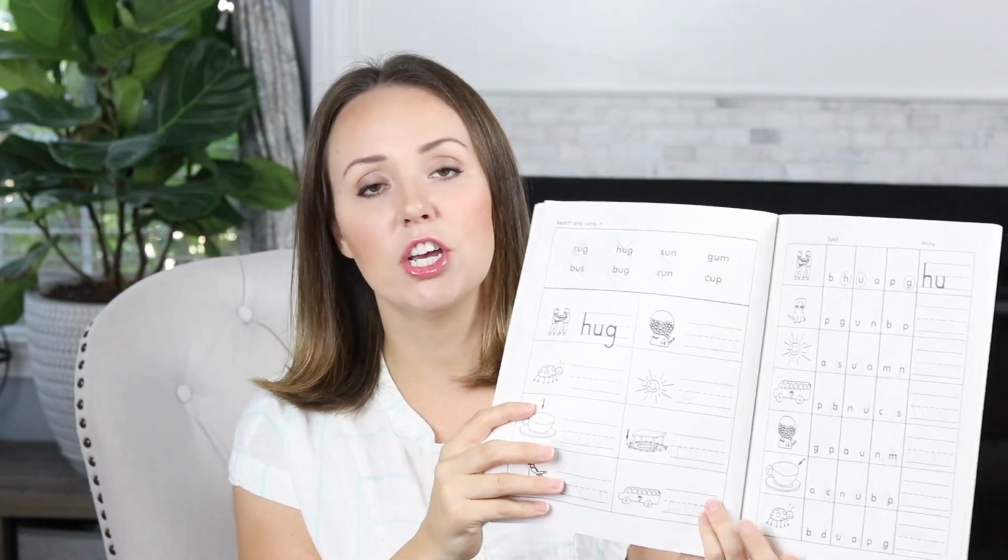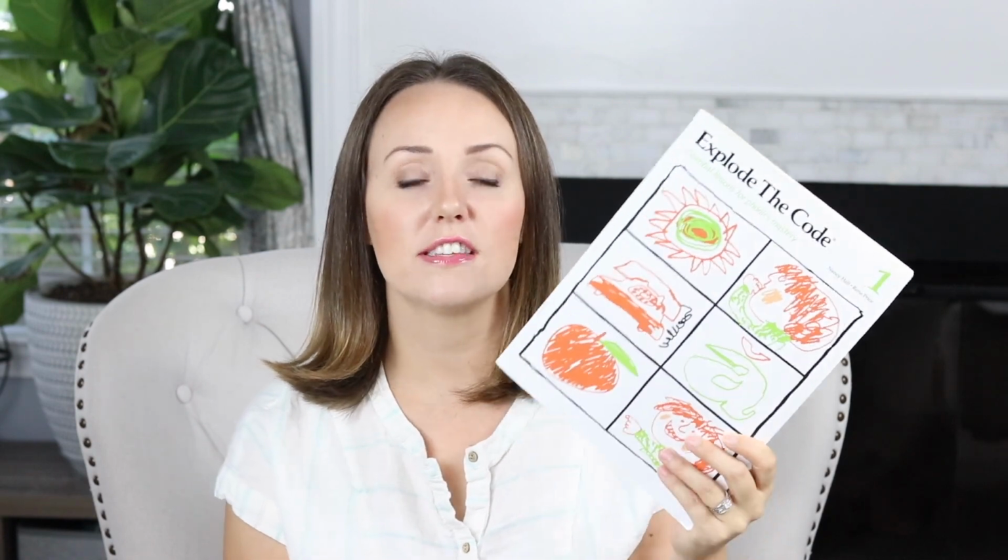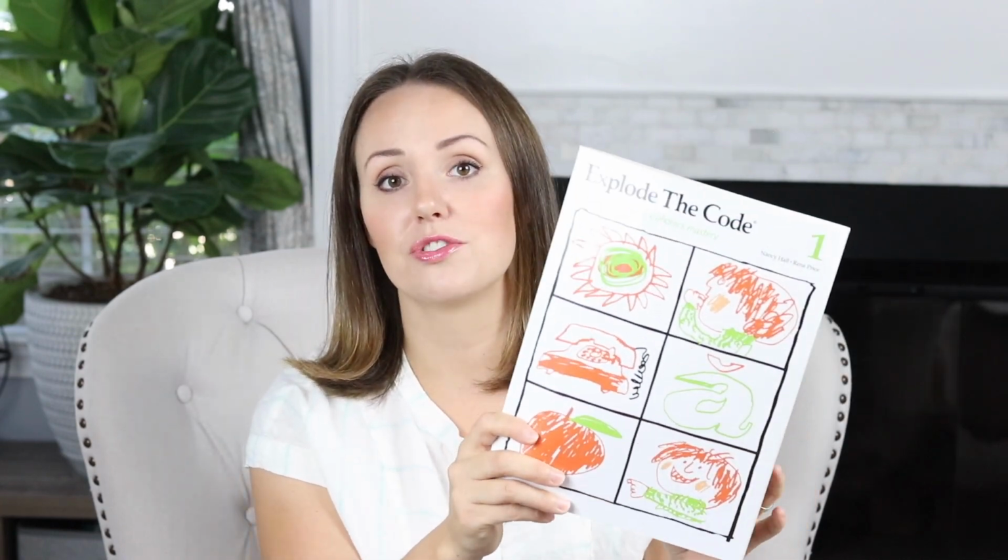Another thing I use to supplement our language arts program is this book called Explode the Code. It says Essential Lessons for Phonics Mastery, and it's basically, like I said, a supplement to our language arts program, and it has really simple activities in here that my daughter can complete on her own. So I love that she can do this independently, and if I need to work with the boys and I'm not able to help her with what she needs, I can give her this and she can still be working on her phonics and learning, but it's something that she can do on her own, and she really enjoys it when I pull this out.